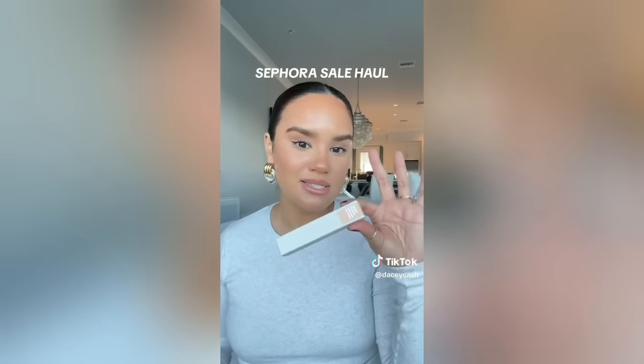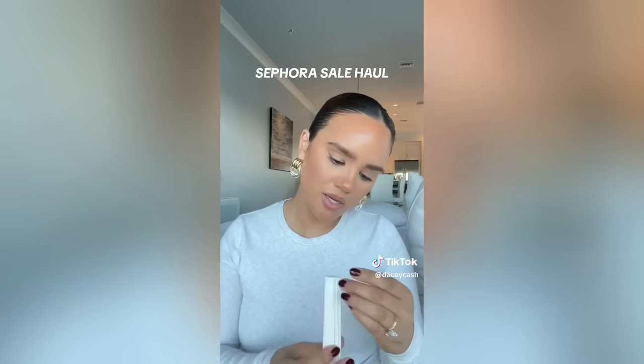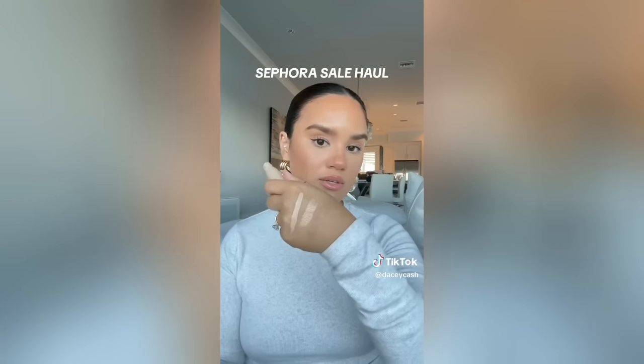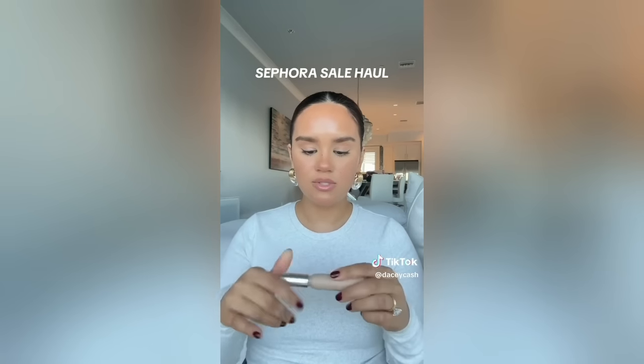And then the House Labs concealer. Again, got so many recommendations, so I really hope I like this. This is the Triclone Skin Tech Concealer. I got it in 21. Just really hoping that I like this. It looks really nice and smooth. I got it obviously several shades lighter, because I want to use it as a brightening concealer.